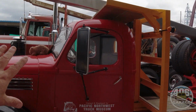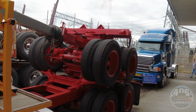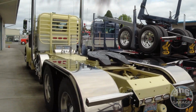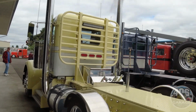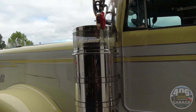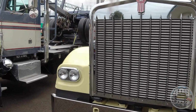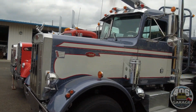That's a fully functioning log truck. You guys wrap your head around that. 1948, that was the creme de la creme for a log truck. That's incredible. Alright, more 379 Peterbilts. We're gonna go over here in a minute, not yet. This is the Kenworth W900A model. Peterbilt log truck.